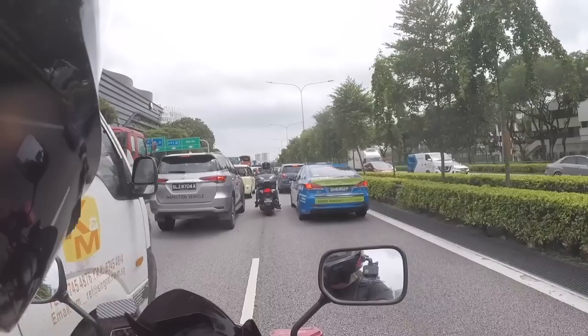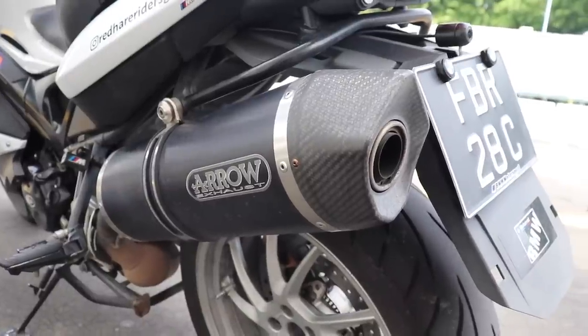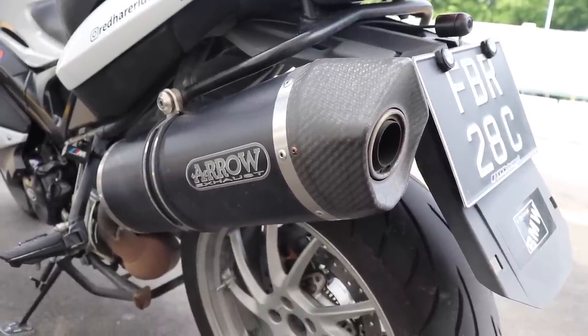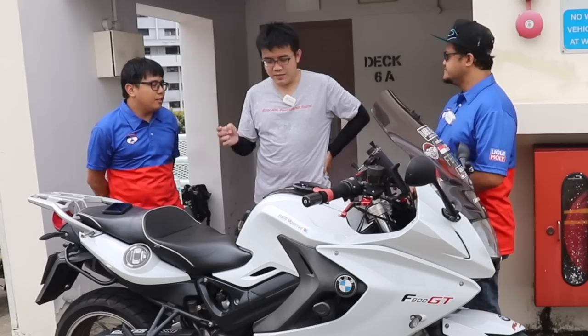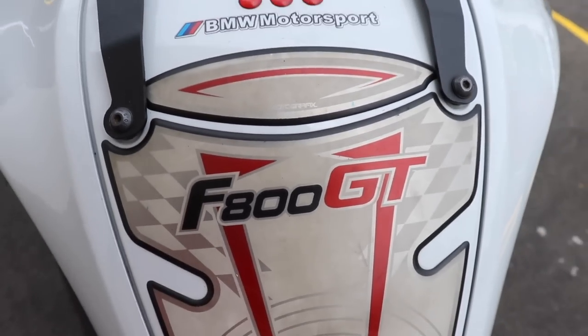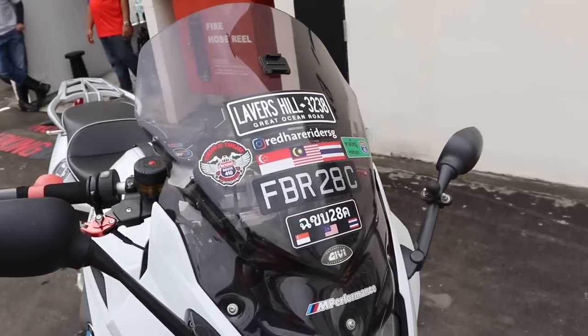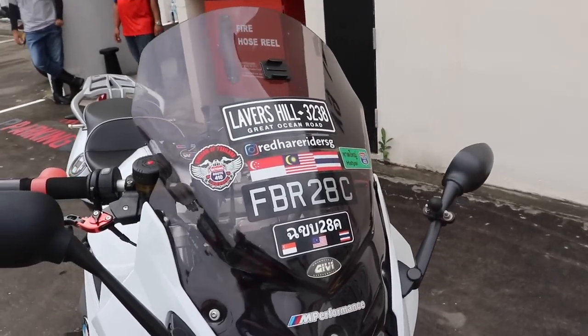So let's talk about accessories for your bike right now. This nice aero exhaust over here. Is this yours or the previous owner put it? Yeah, most of the accessories is done by the previous owner. The aero exhaust, the RNG engine guards, and the windshield is also not stock. It's a taller aftermarket windshield.